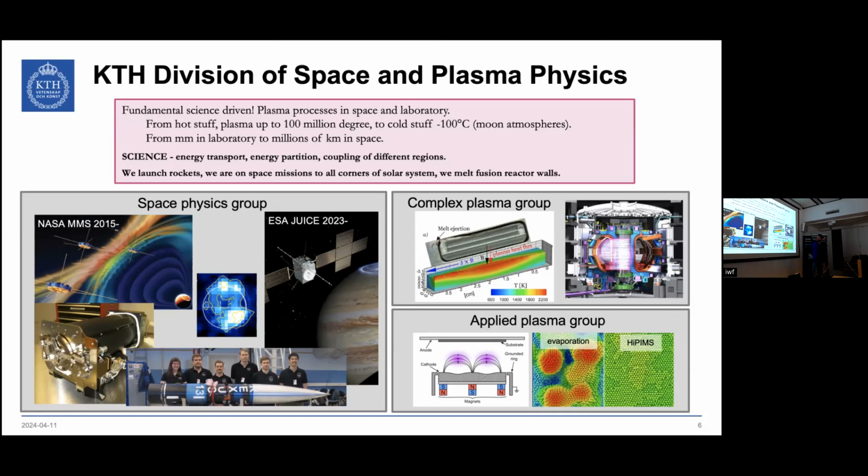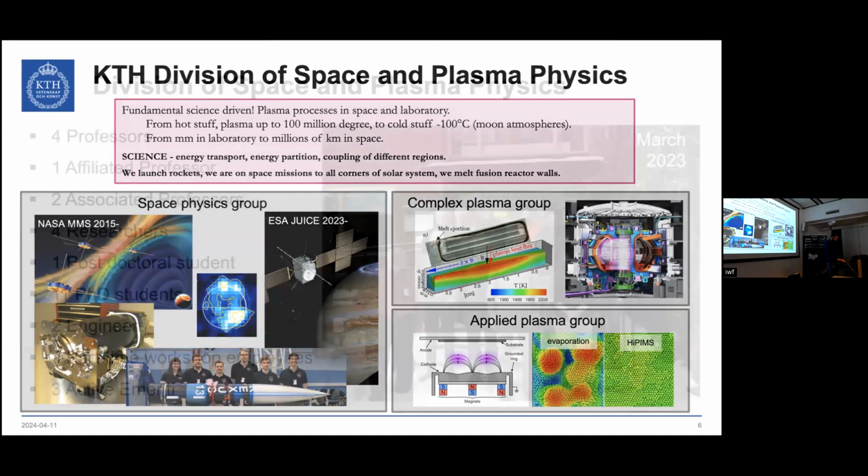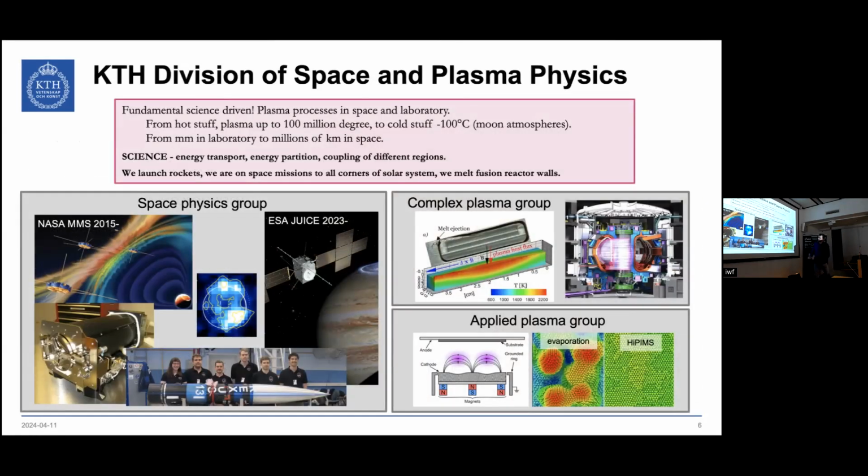And what we currently mostly do on the hardware side is smaller rocket projects. Student rockets are something that happens every year at KTH. But one professor also has constant other efforts in building small probes for rockets launched in northern Sweden. That's a quick overview.